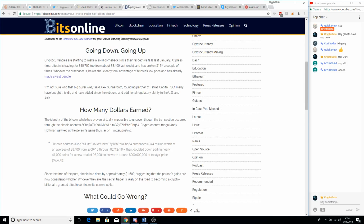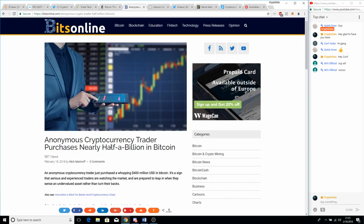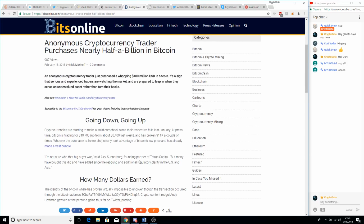So another article let's go over is, this article came out a couple days ago, and it says anonymous cryptocurrency trader purchases nearly $500 million in Bitcoin. It says anonymous cryptocurrency trader just purchased a whopping 400 million USD in Bitcoin. And this was when Bitcoin was near $6,000. That's when we got this huge purchase of Bitcoin. It says it's a sign that serious and experienced traders are watching the market and are prepared to leap in when they sense an undervalued asset rather than turn their backs.